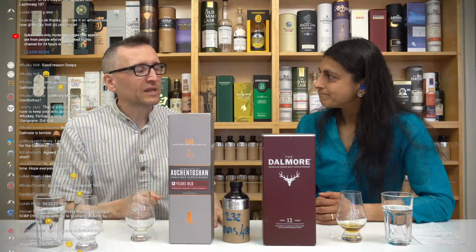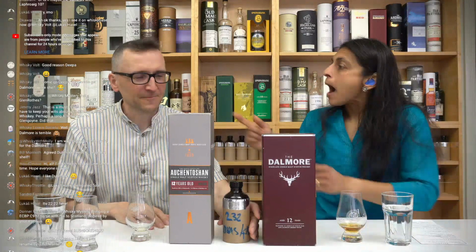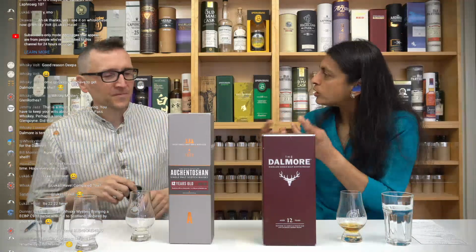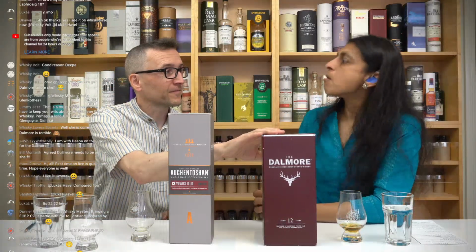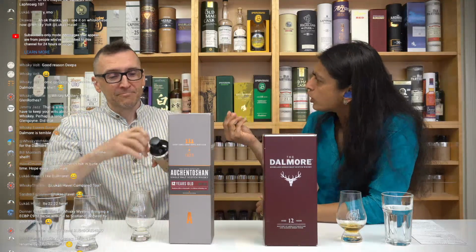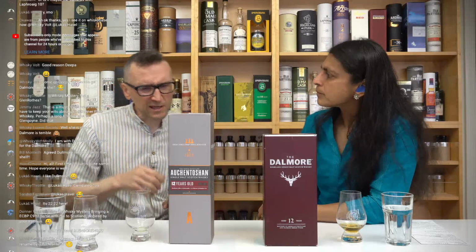It reminds me a little bit of the Auchentoshan 21 with all of that grey woody stuff at the end. And you also made it about Virgin Oak. I just realised these are both from the original 24. Oh, and Virgin Oak? Yes, I said it was a bit Virgin Oaky as well.